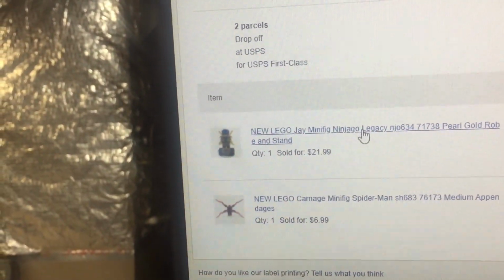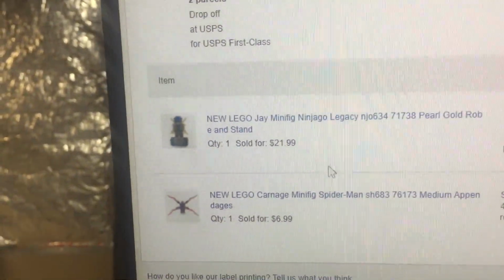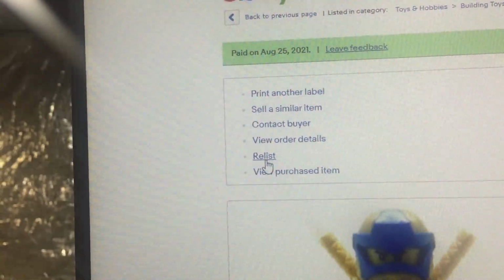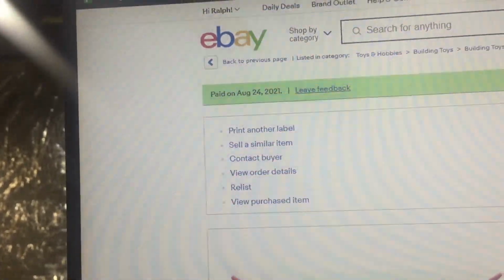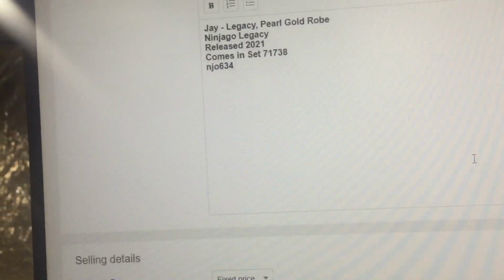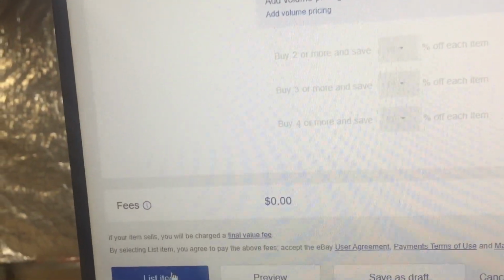So now I come back to the label purchase page, and it has both the minifigures that we got paid for. So I'll just right click, open a new tab for both of these because I just want to relist them. And so I'll go to this one, and I'll go to relist, and then I'll go back to this one, and I'll go to relist. And so this loads up. I think I can just get away with, I'm just looking real quick. Yeah, everything's set up right. And list item. Do that for this.